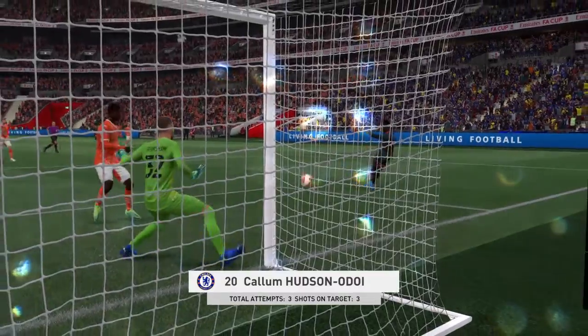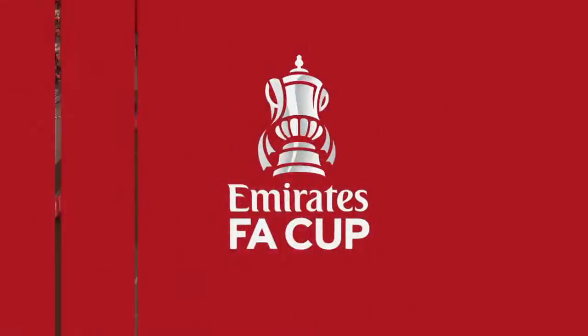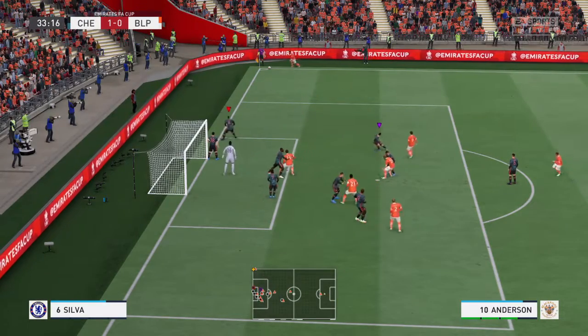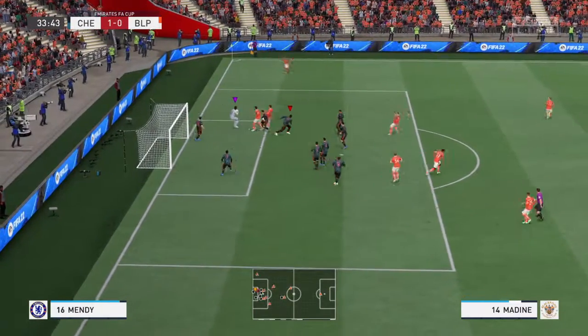What about the opportunity from earlier? Let's have another look now, shall we? Played over. Running through to the keeper.